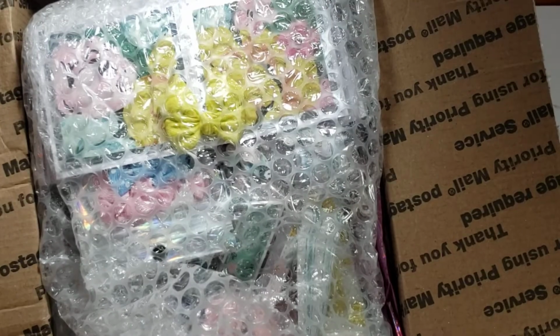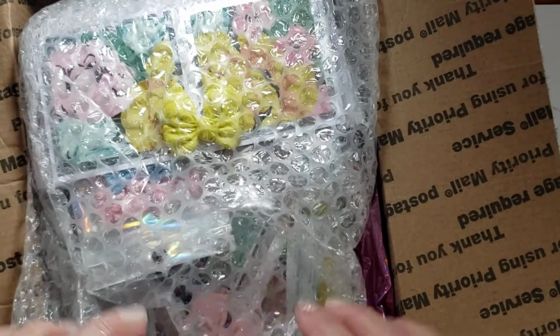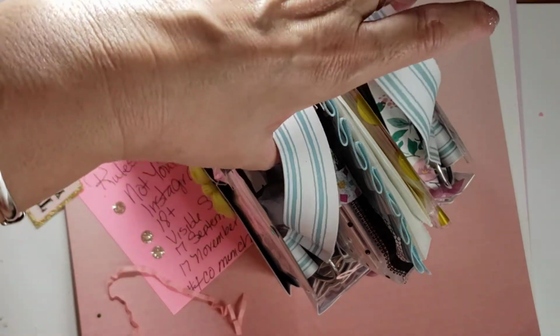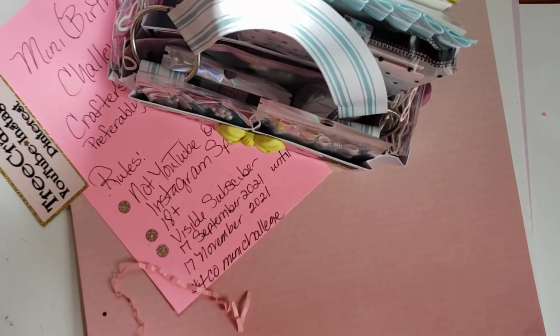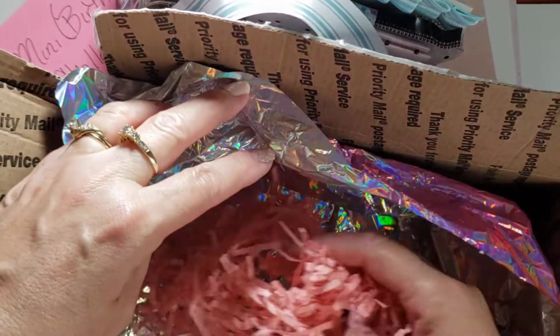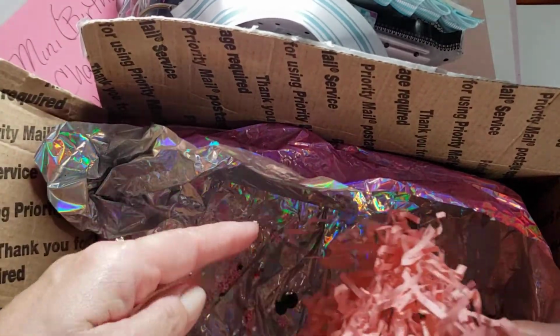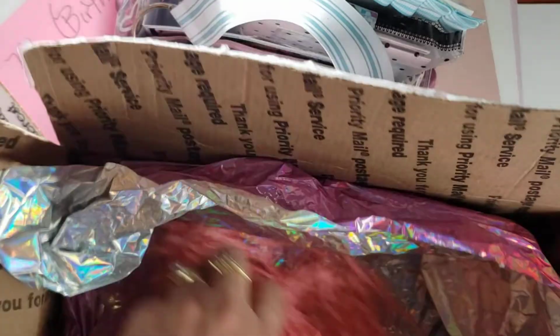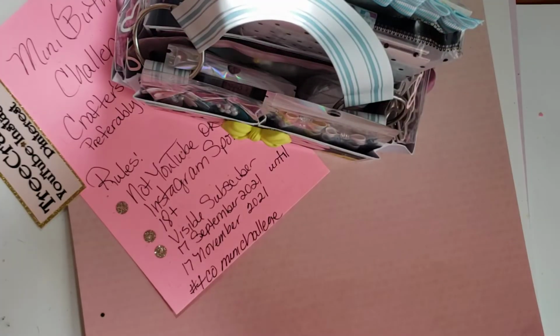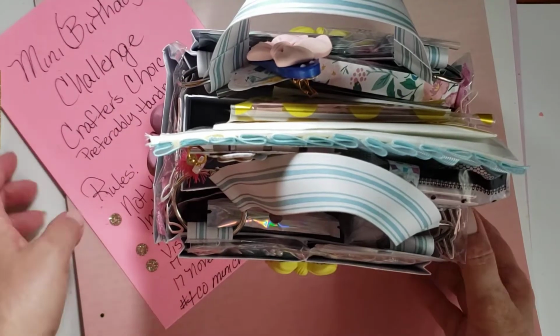Let me pull all this out and I'll be back. Oh, wow, is all I can say. First of all, she's got this pretty holographic pink tissue in here, and there's clay bits down here in sequins. Ah, the shred and everything is LaSonya. And then, do you see this ginormous thing? Oh my gosh. So, we're gonna move this out of the way.